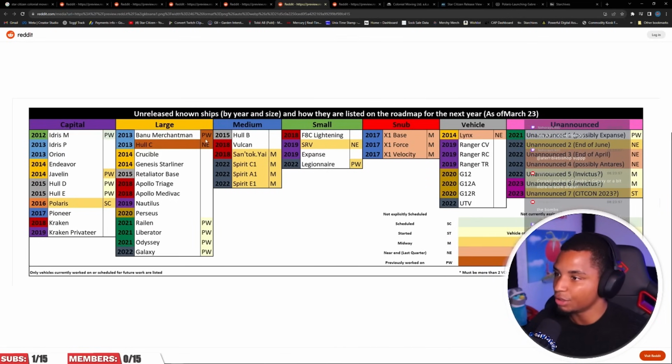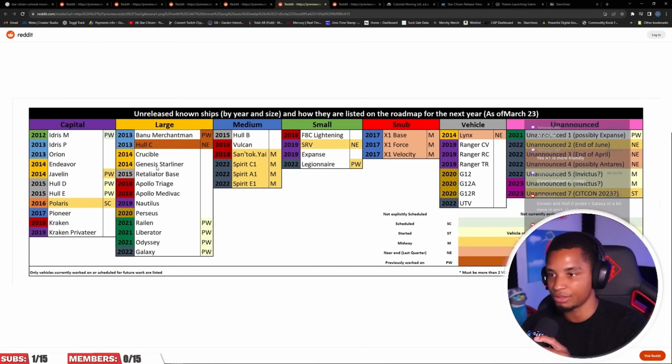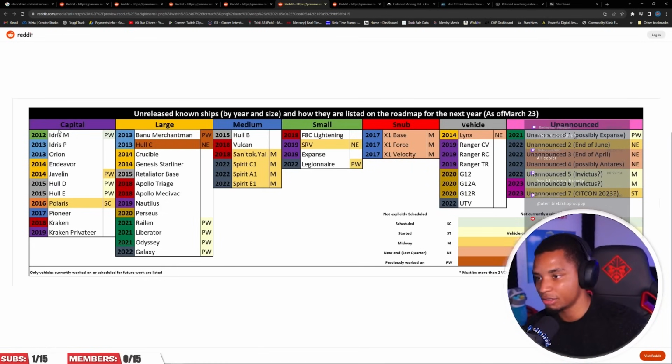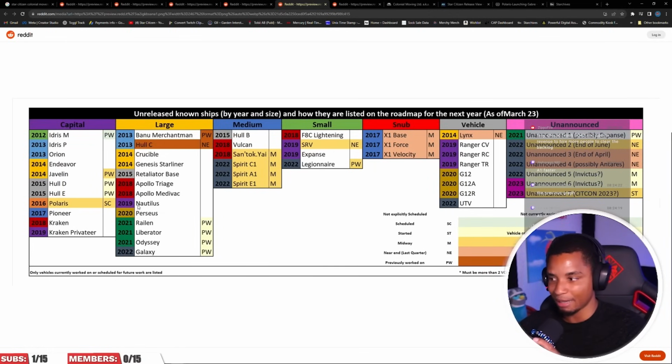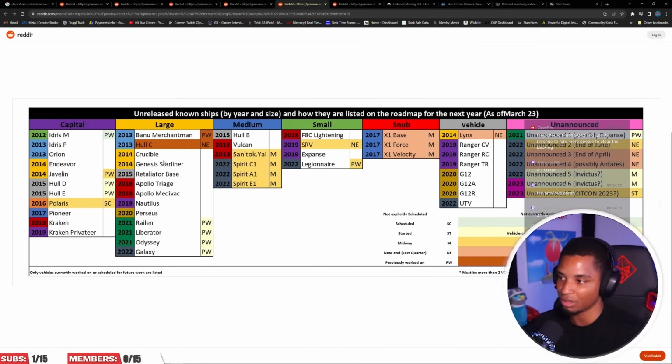Here we go. Unreleased known ships and how they are listed on the roadmap. Okay, so this is all of the ships that have been unreleased, marked down by their size and denoted by their year. In terms of capital ships, most of them were announced in or before 2015. So in terms of capitals, they actually kind of stopped announcing them, but that might also be because they changed the definition of a capital, right? Look at all these ships that maybe you would think are capitals, like the Perseus or the Galaxy, but they're actually just large ships.